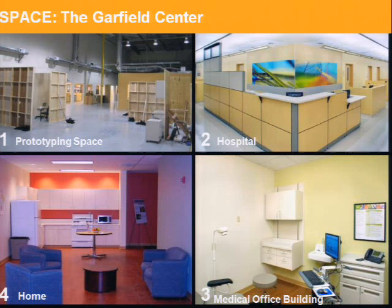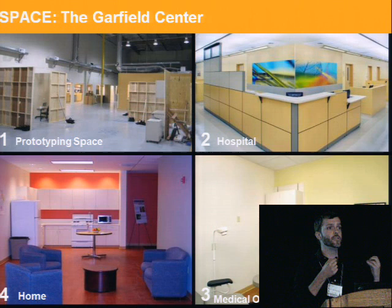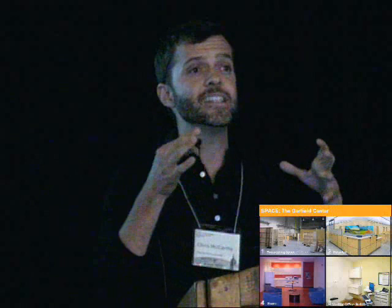This is a place where we're really allowed to think outside the box, try new technologies, try new space configurations, try new workflows, but most importantly, see how all these bits and pieces fit together before we bring them into a live environment or build them or invest in them and so on and so on.